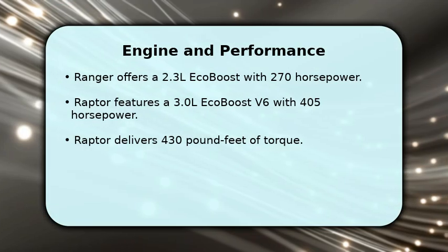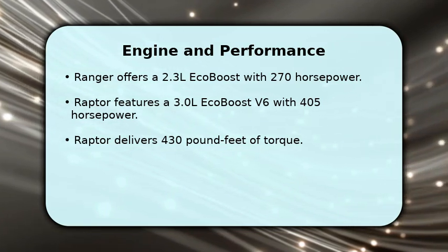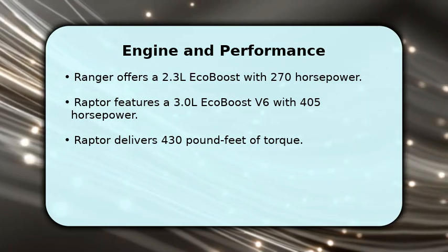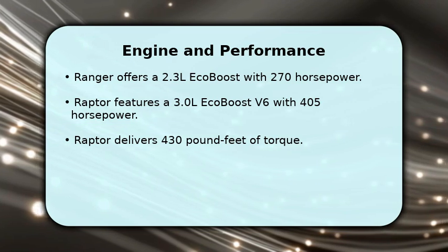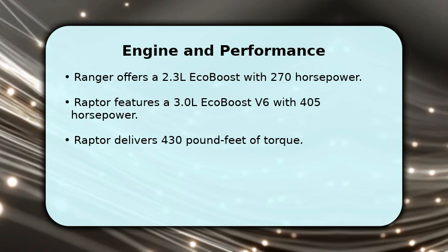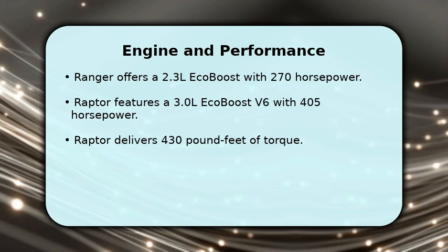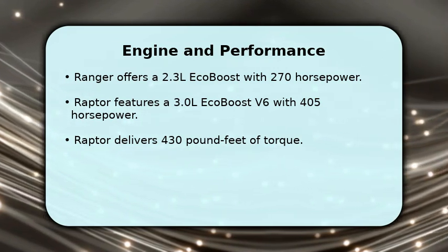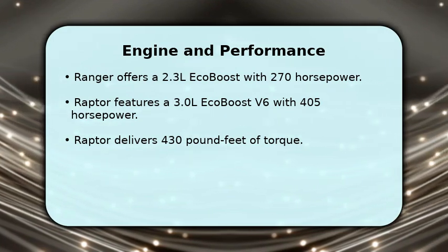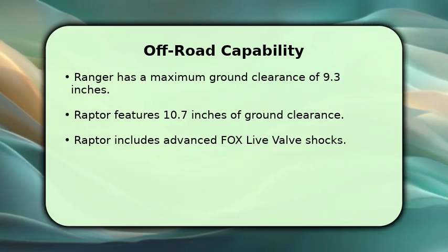When it comes to power, the standard Ranger typically comes with a 2.3-liter EcoBoost 4-cylinder engine, producing 270 horsepower. For those seeking more thrill, the Ranger Raptor steps up significantly. It boasts a twin-turbocharged 3.0-liter EcoBoost V6, unleashing an impressive 405 horsepower and 430 pound-feet of torque, making it a true powerhouse.